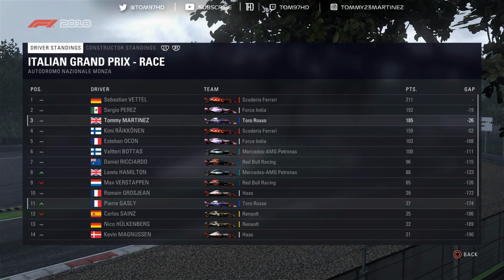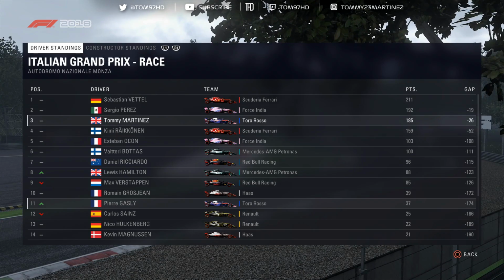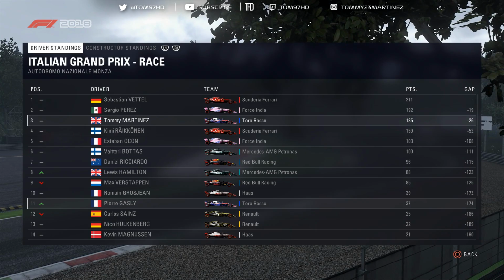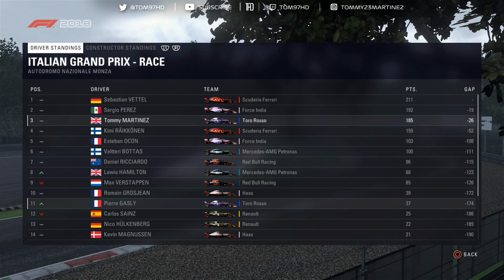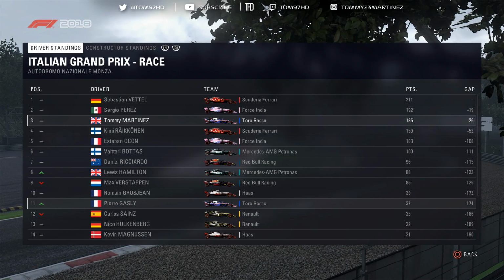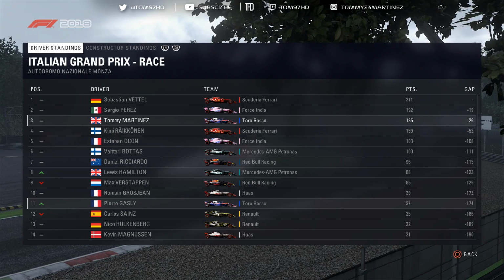In terms of the driver standings though, you can see Vettel still leads by 19 points over Perez and extends his gap. However, we are 26 points adrift and we cut down the gap to Vettel and Perez a little bit. Raikkonen with that DNF takes a big hit this weekend and drops to 52 points adrift of his teammate in the championship. And then there's a massive midfield scrap there between Ocon, Bottas, Ricciardo, Hamilton, Verstappen as well, and then Gasly gets himself up into P11 with that fantastic 4th place and is only 2 points off Romain Grosjean, and that would complete the top 10 with the 5 best teams on the grid.